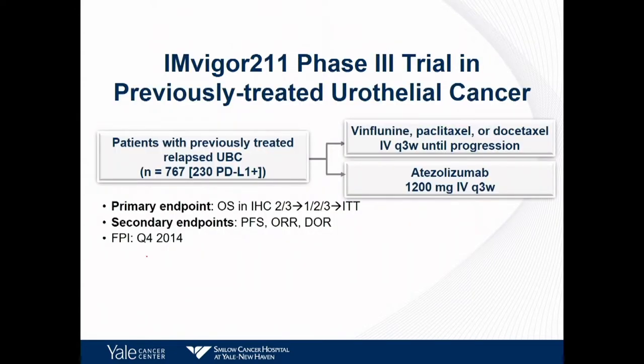The IMvigor 211 trial was supposed to confirm these observations. This was run predominantly in Europe by Tom Powles. It randomized 767 patients to chemotherapy with vinflunine in Europe. It was docetaxel or paclitaxel in the United States, and this was compared to atezolizumab. Now, the trouble with this trial is the design.